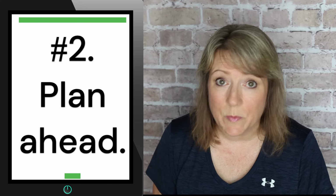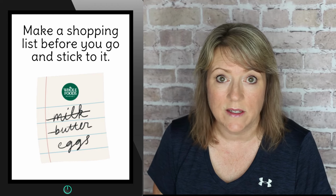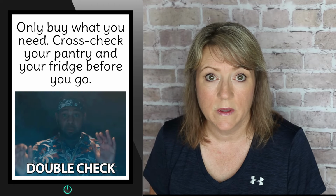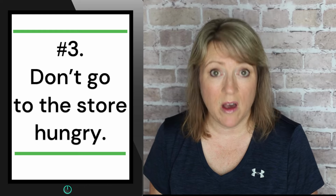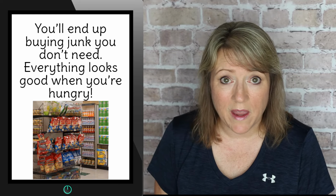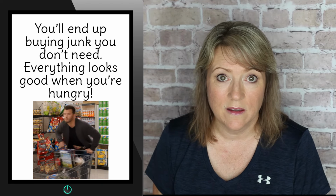Number 2 is plan ahead. Make a shopping list before you go and stick to it. Only buy what you need. Cross-check your pantry and your fridge before you go. You don't want to wander the aisles and end up grabbing extra stuff you don't need. Number 3, this one may seem obvious, but don't go to the store hungry. You'll end up buying junk you don't need. Everything looks good when you're hungry.